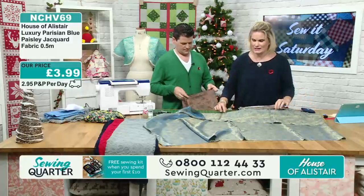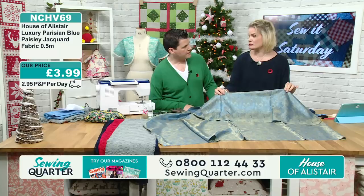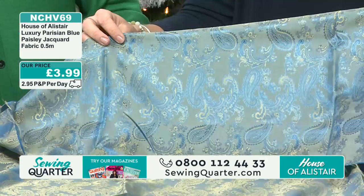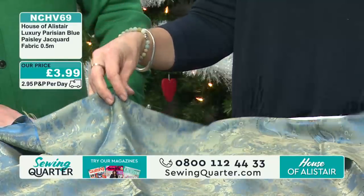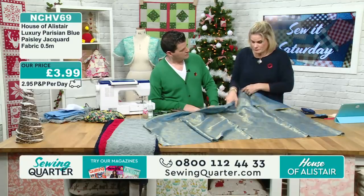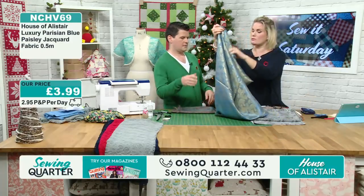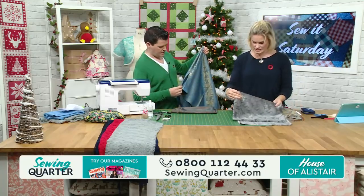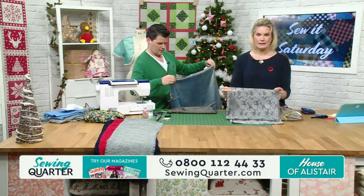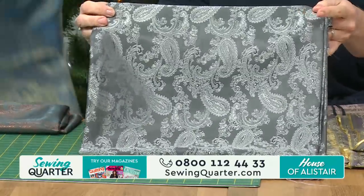Now, can I just say as well, look, you can use either side of this. It's personal preference. There is a supposed right or wrong, but it doesn't matter, does it? It doesn't really matter, no. Look at that. It just depends what effect you want. Now, I'm going to run through these colours because they're all utterly gorgeous. They're all the same design, aren't they? They're all the same design. And this is your silver here. Look at that. And all $3.99 per half a metre. This is fabulous.